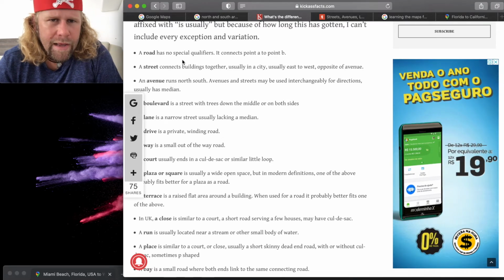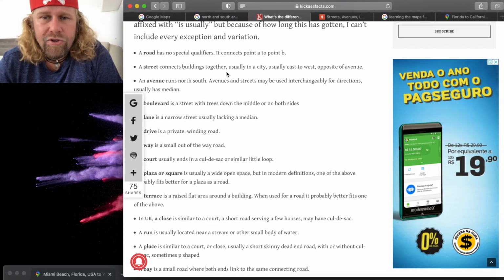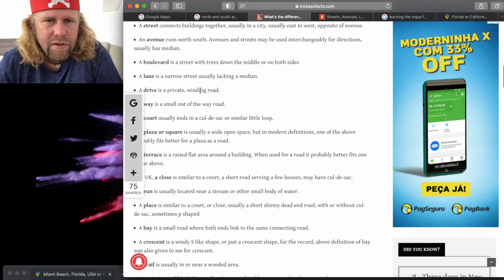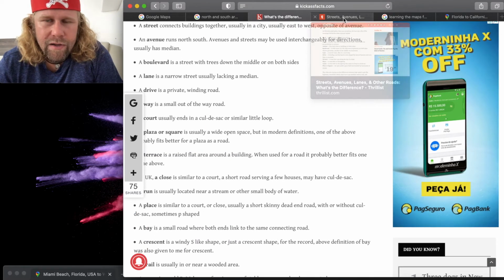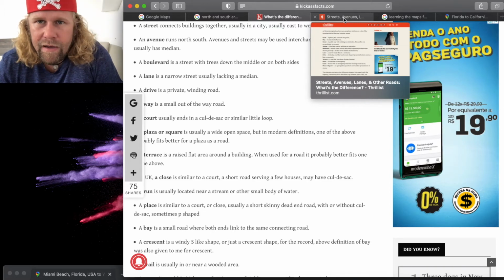A road has no special qualifiers. It connects point A to point B. A street connects buildings together, usually in a city, usually east to west, opposite of an avenue. So again, you can read all this. I was just coming here to show you that it's very easy to find.